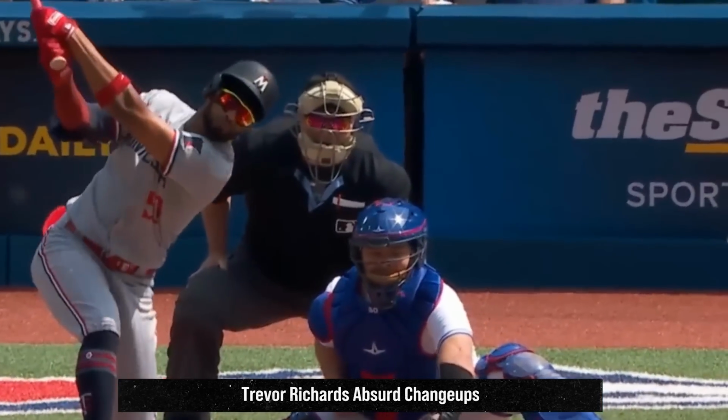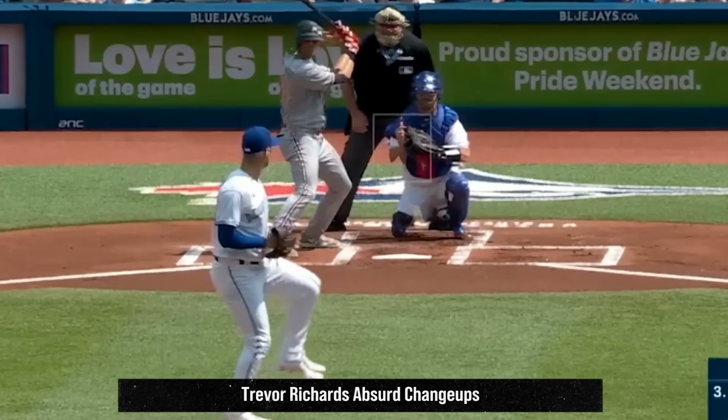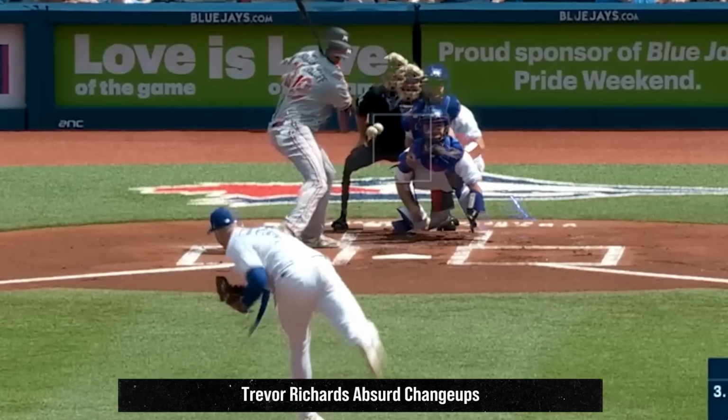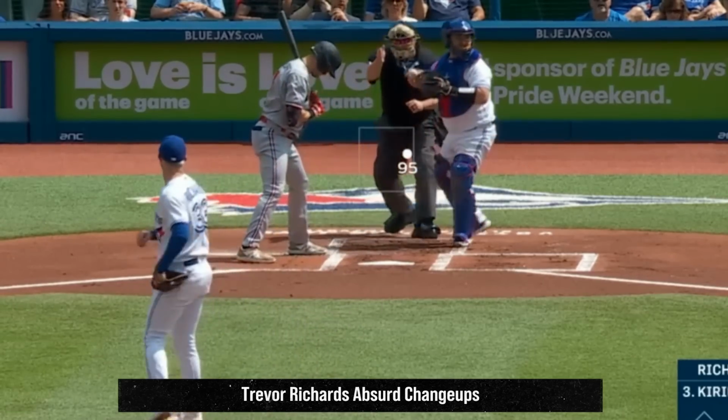I overlaid his changeup with his fastball, and you can see how this confuses hitters. They see so many of his changeups that when he throws a fastball, it's almost like their brain freezes and they can't process it, and they end up taking the fastball for a strike in the zone.